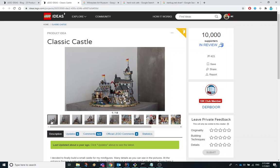What the person should have done, and if any of you are listening, what you should do next time, is take one castle that's quite famous, an iconic castle set, and then redesign it, reimagine it. I think that has a better chance of getting approved.